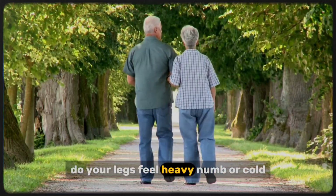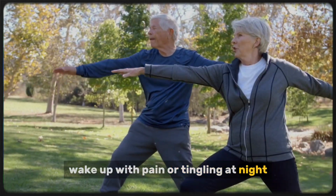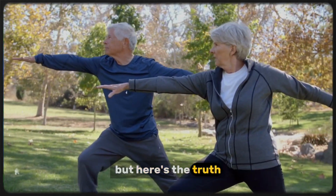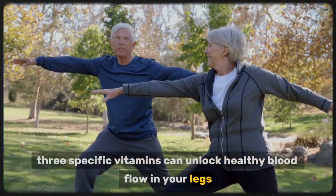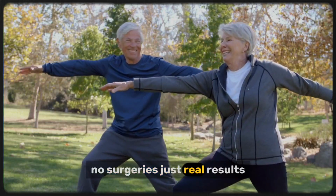Your legs feel heavy, numb or cold, wake up with pain or tingling at night, you're not alone. And it's not just aging, but here's the truth. 3 specific vitamins can unlock healthy blood flow in your legs. Naturally, no meds, no surgeries, just real results.